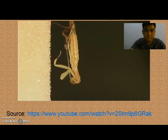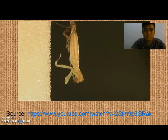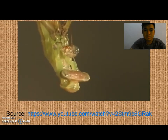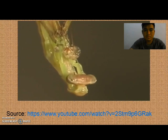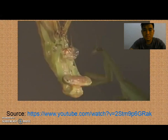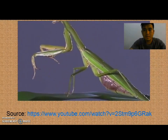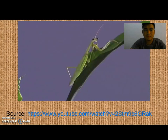A soft new exoskeleton forms under the old one and hardens after the mantis finishes its molt. A mantis nymph can molt up to 10 times. The mantis grows with each molt. After the last time the mantis molts its exoskeleton, it will have its full-grown wings, like this Chinese mantis.